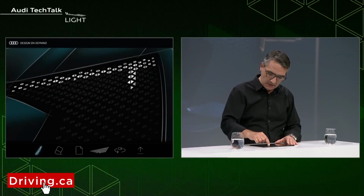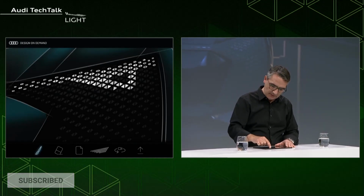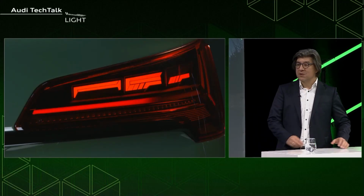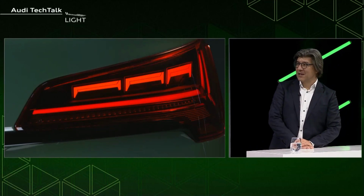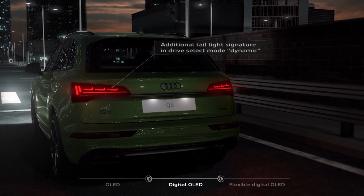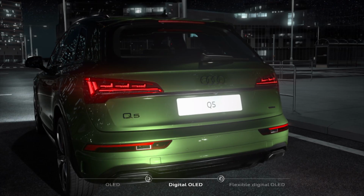This means, for instance, that drivers will see new ways to personalize their vehicle, since the tail lamps are now display screens that can play complex animations. Safety is enhanced too. This Q5 can even make itself more apparent as motorists creep up on it in traffic, a secondary warning which improves safety.